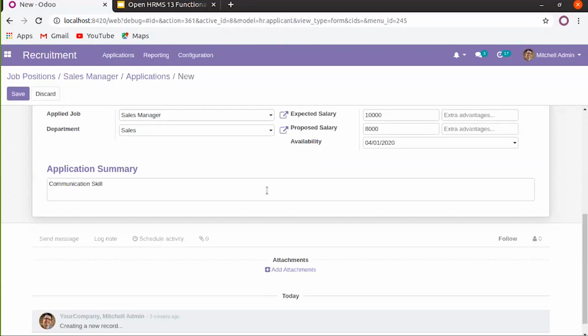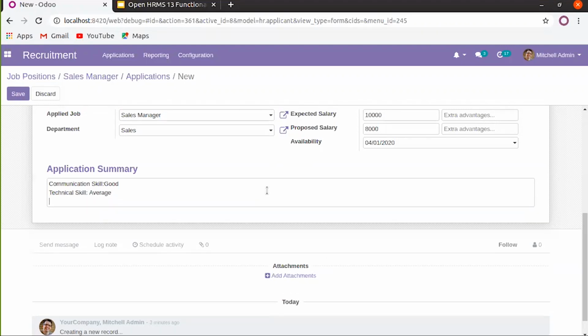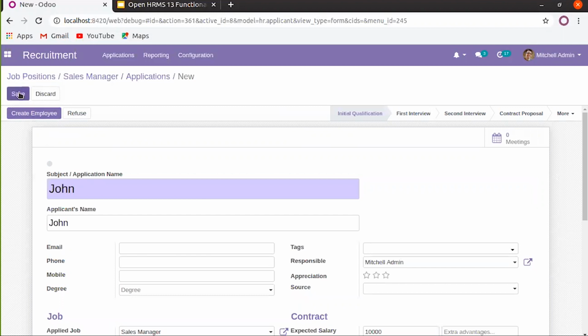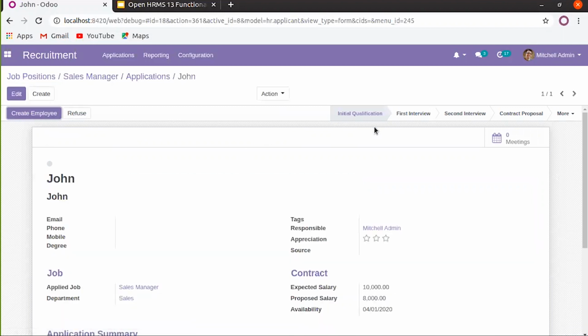skill, good, technical skill, average, etc. So once you have saved this one, then you have an option to change the stages.